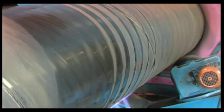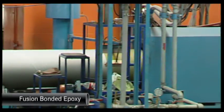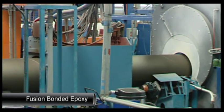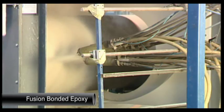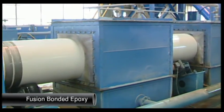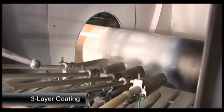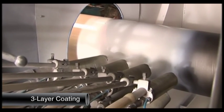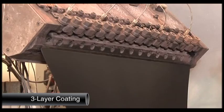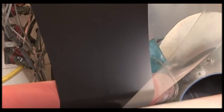Moisture and contaminants are first removed by a series of processes. A chromate pre-treatment is followed by induction heating before the pipe passes through electrostatic spray booths. Full curing of the FBE coating takes only seconds. For all diameter pipes, the 3-layer coating is achieved by applying an initial FBE coating, followed by a high-performance adhesive, and either a polyethylene or polypropylene layer, providing protection against mechanical damage.